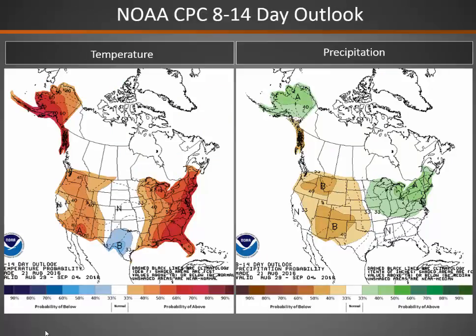And looking way down the road, our 8 to 14-day outlook, which takes us towards Labor Day, slightly warmer than normal signal, but also much drier than normal. So we'll see if this is the last episode of our monsoonal activity.